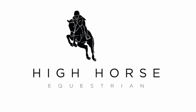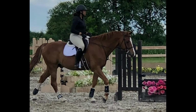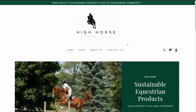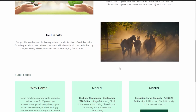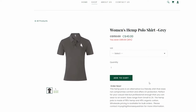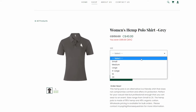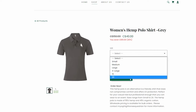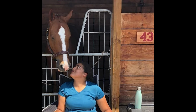High Horse Equestrian is a Canadian business owned by 16-year-old equestrian Mya Braithwaite. Here is a picture of Mya with a horse handling. High Horse Equestrian's mission is to provide sustainable equestrian products while promoting diversity and inclusion in the equestrian community. High Horse products are made from sustainable resources that don't have a negative impact on the environment. So, their products are environmentally friendly. And the goal of High Horse Equestrian is to offer products at an affordable price for all equestrians. In addition to that, their clothing is sized to be inclusive, fitting equestrians in sizes extra small to size 2X. Way to go, Mya! You are such an inspiration!